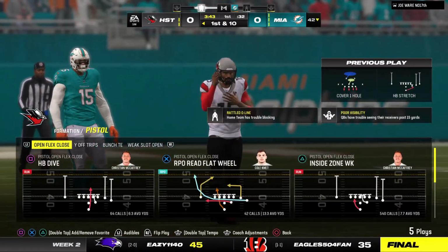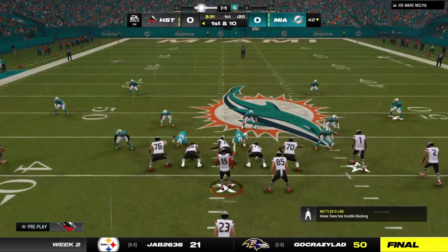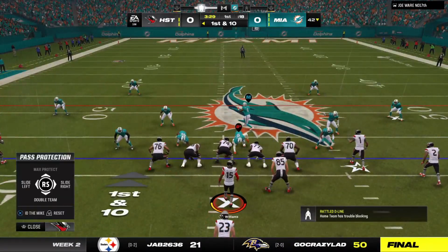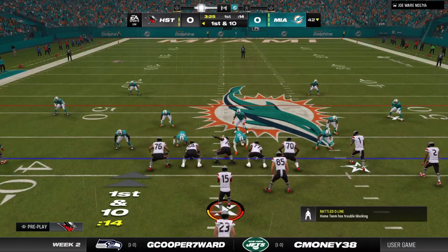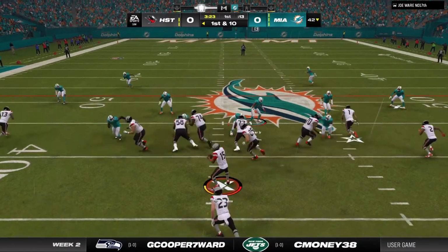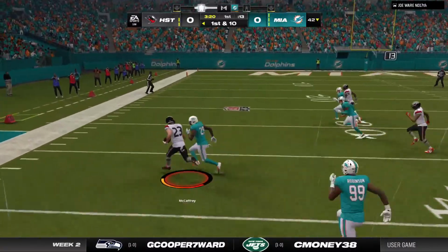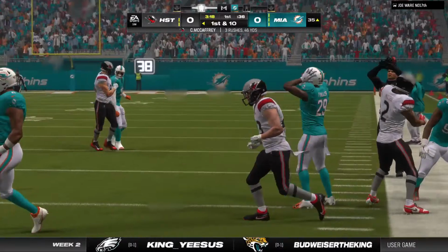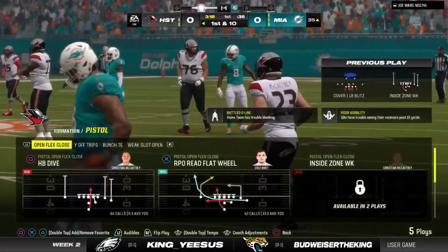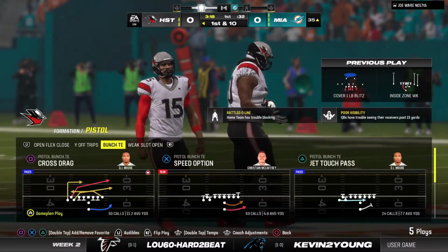Fundamental breakdown by the defense. You've got to be able to make plays on the edge. Keep it together. On first down, this is McCaffrey. And just shutting him off there. And he will go out right near the 35-yard line. 46 yards rushing so far, and this is just their first possession.